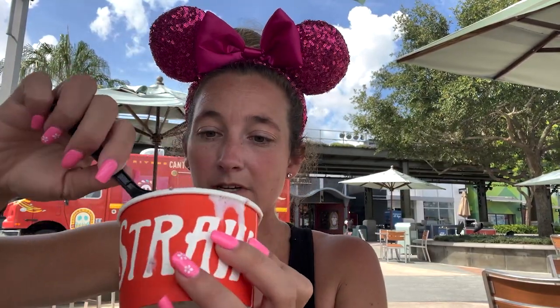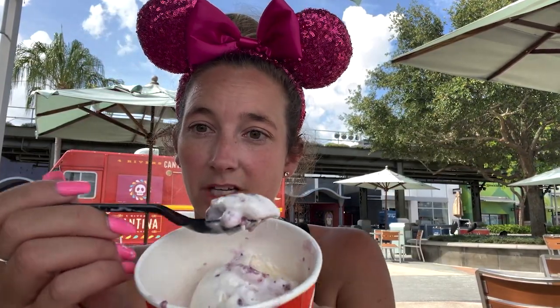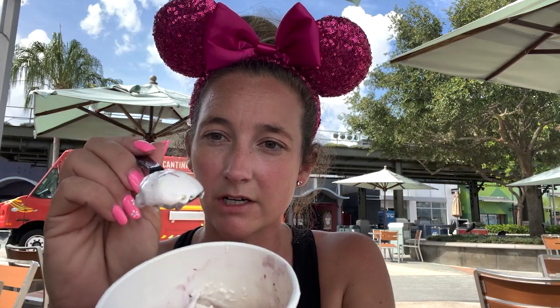So when I was reading the menu earlier, this is the one that I was most excited to try because I love anything that says salted. I love salty things. So we're gonna give this one a go.